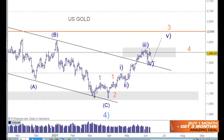So where's gold? Gold is here. So in this instance here, we're looking at from the low here, 1 and 2 and 1 and 2. Nice strong third wave here, fourth wave, and going up for the fifth wave. We have already pulled back to this line through here, the 38.2% retracement level. So that's coming in nicely there. So we're looking for a move higher at that point.